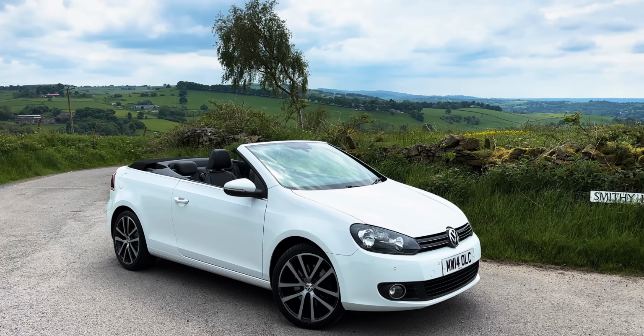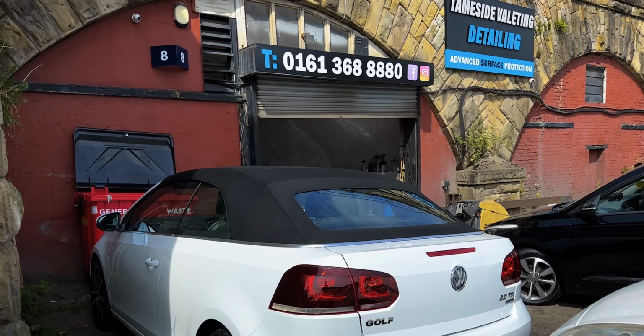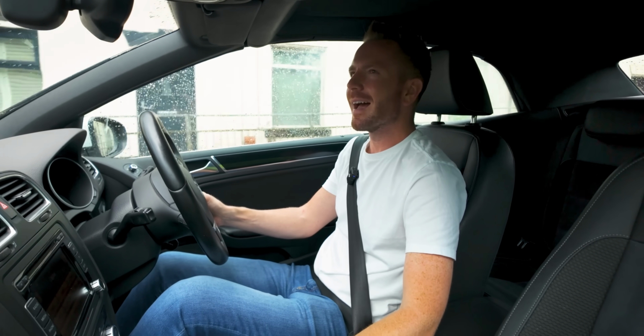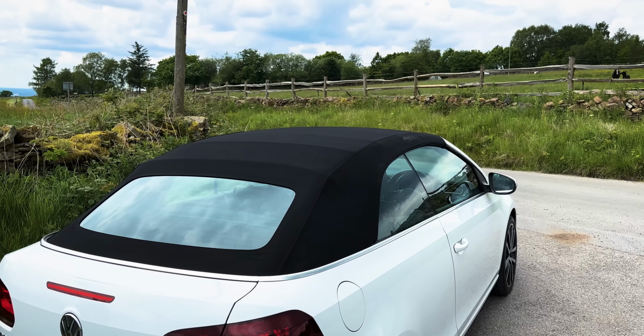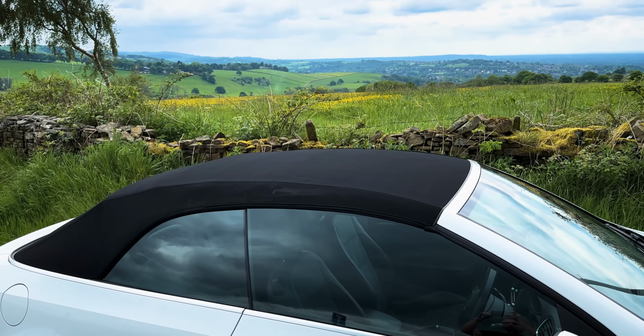When it came back from Jimmy's, the last job was to get it valeted. It was quite a grubby car, this, so I ran it over to the lads at Tameside Valeting for a full detailed clean. I asked them to concentrate specifically on the roof because it was all mossy and gross looking, and now look at it. They've done a really good job with it as always, and I think that's about it. It's all now completely ready for its new home.